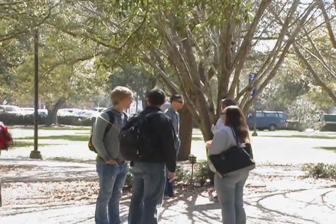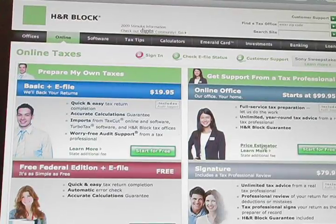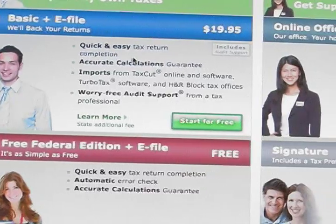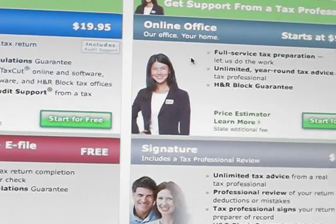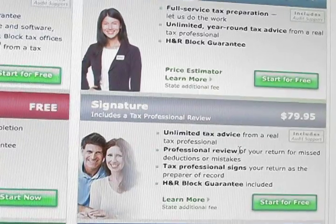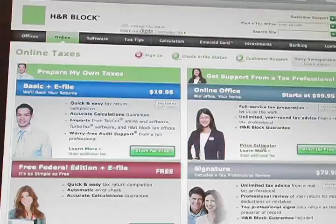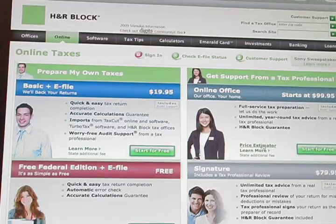Some students mention using H&R Block in the future. When going to hrblock.com, it has online services for prices ranging from $20 to $100 and a free Federal Edition package. When Inside McNeese called a local H&R Block about their prices, we were informed that prices could only be determined during an actual meeting with an accountant.